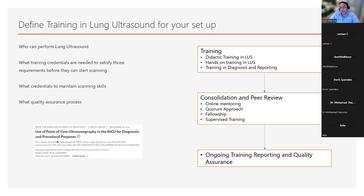And the way we've agreed that is that you do didactic training, which could be this online course or a course which is face-to-face. You do hands-on training as part of that course or locally in your unit and have that peer-reviewed. Now, for the peer review, as I discussed, you're having supervised training or online mentoring. Or going forwards, you could have a quorum approach where a group of you have been trained and you agree to review each other's images so that in your guideline, you have ongoing quality assurance of your images.